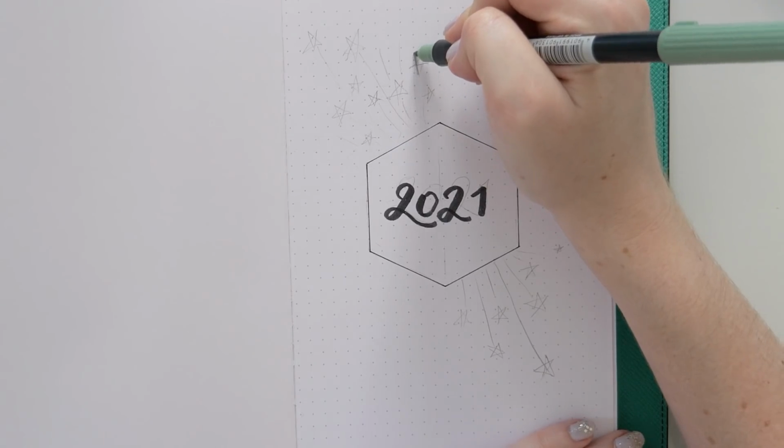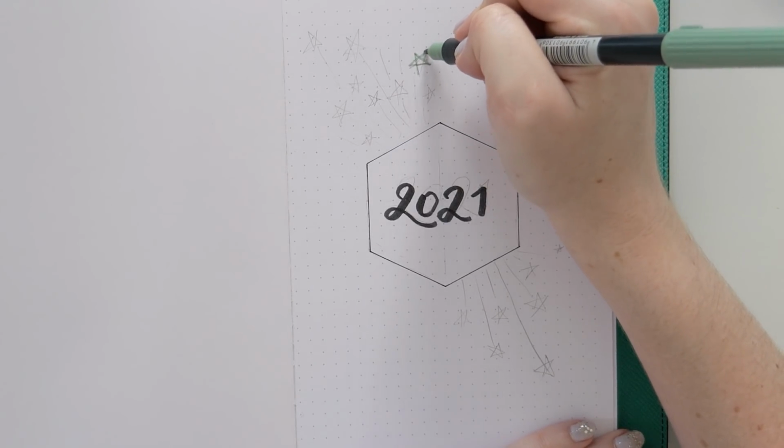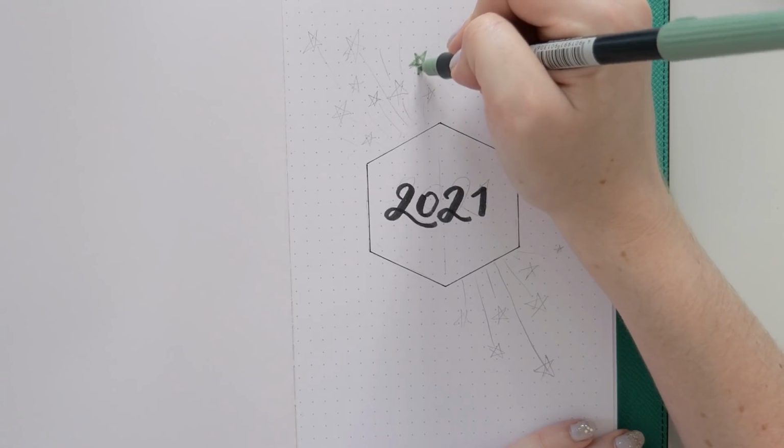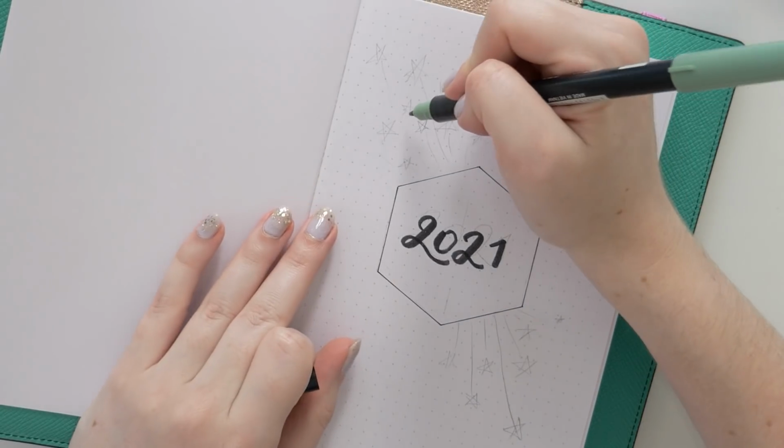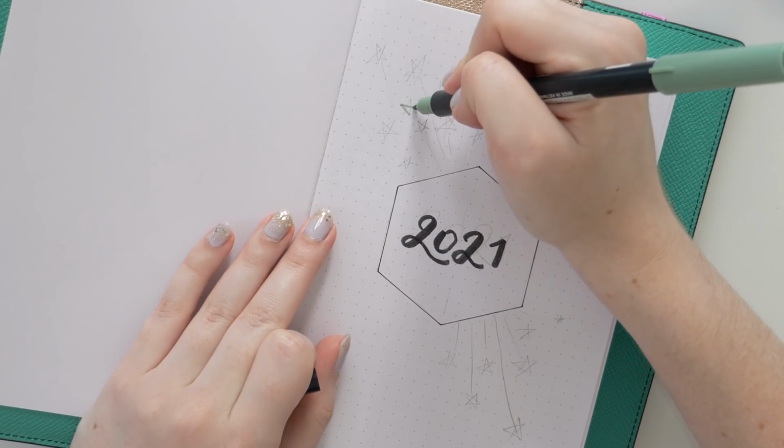I'm going to show you how I do a star. So you start in the bottom left-hand corner, you draw up, and then back down, making a very pointy V shape. You then intersect the first line that you drew, you go straight across, and then back down to join up to the first point that you drew.